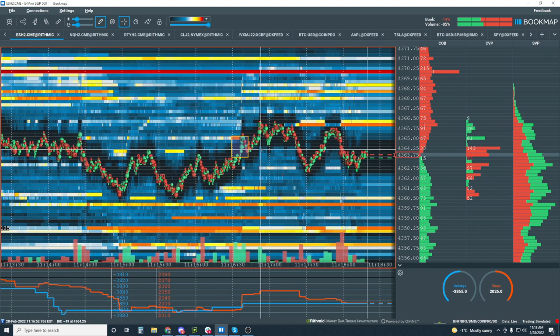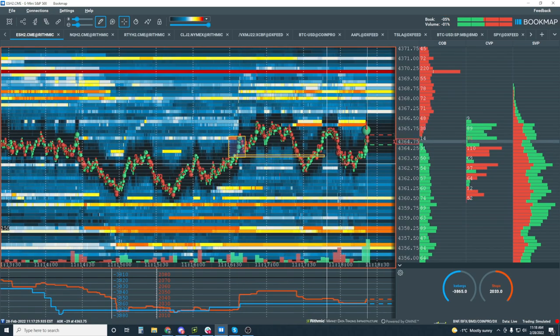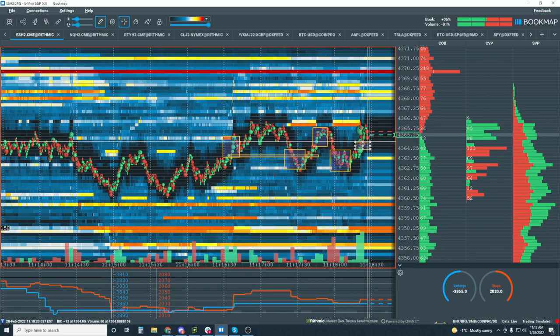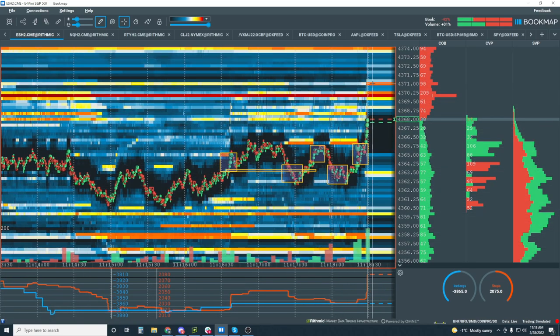Here is where it's transacting. Okay, well, looking for them to support it. Okay, well, sellers got down below it. All right, they get upended here. Sellers down below it, they're getting upended here again. Looking for the breakout now.